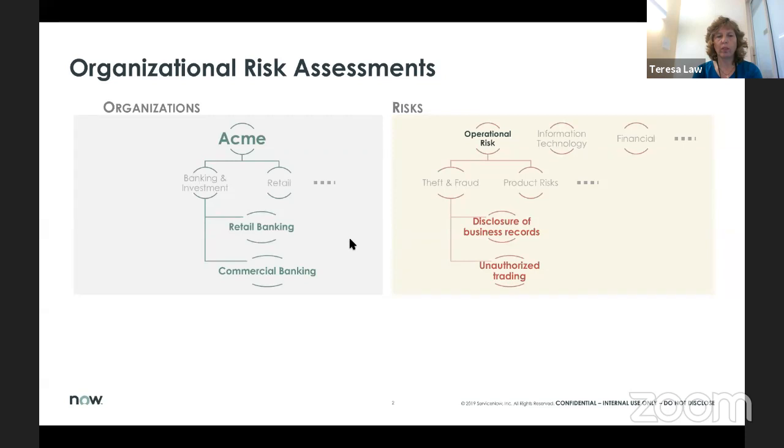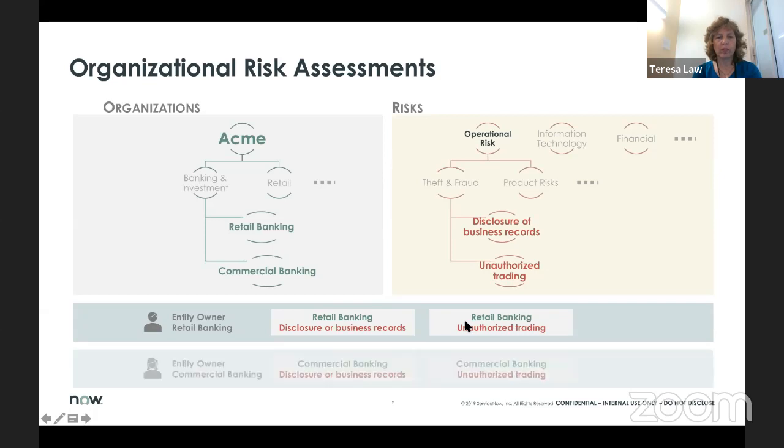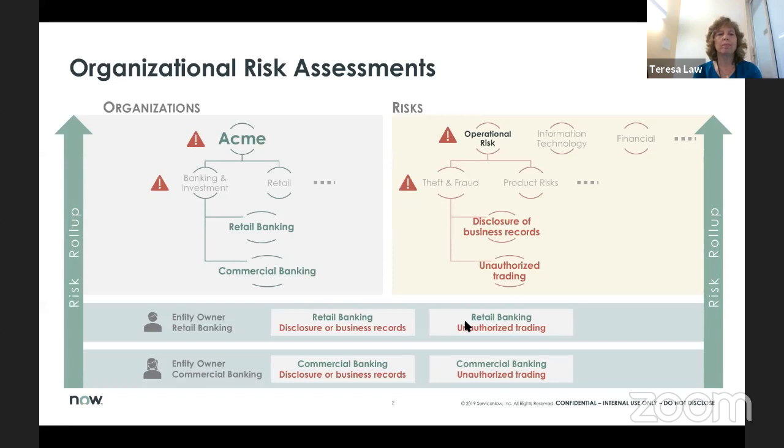So you have your centralized risk taxonomy, you push down your risk assessment to your first line saying, hey, entity owner for retail banking, can you assess the disclosure of business records for retail banking? Can you assess unauthorized trading for retail banking? And he would do the assessment. And similarly, if somebody does it for commercial banking, you want the risk to roll up to the top and say, hey, Acme operational level, what's my overall risk profile? At operational risk level, what's my overall risk profile? So these kinds of questions that customers have been asking, and probably doing in Excel or spending a lot of time on, can now be automated in the system.